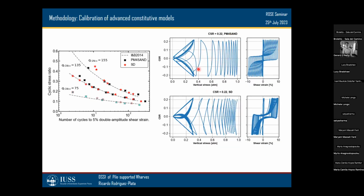So here on the right-hand side, you can see two different sets of element tests, one carried out with PM4Sand and the other carried out with stress density. Each set was carried out at a confinement of one atmosphere. Confinement means that we take an element of soil and apply a vertical overall pressure of one atmosphere, so 100 kilopascals, and then we shear the soil. As we shear the soil, pore water pressure within the soil evolves, and that leads to a reduction of resistance and strength. So you can see that this stress path, here where I have the pointer, evolves towards the left side of the plot. That means that pore pressure is building up, and the way pore pressure builds up depends on how the model understands dilatancy. So this is an example of how we can handle epistemic uncertainty about the soil behavior in our modeling approach.